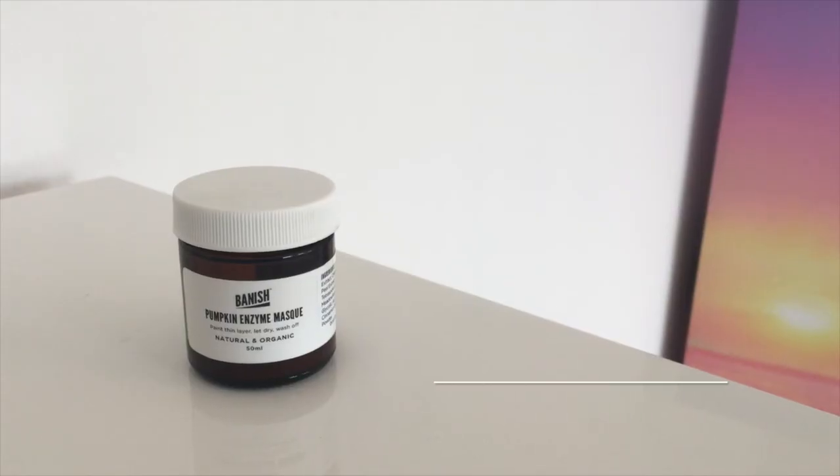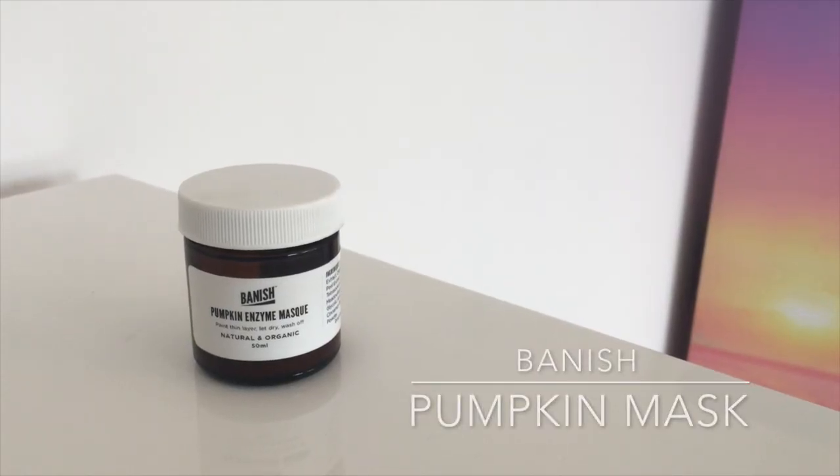And then the last thing that I have here is the Pumpkin Enzyme Mask by the brand Banish. And this one actually got sent to me for reviewing, which I was super proud and happy about. But if you don't like super natural, earthy, edible smells, this one is not for you. I wish I could show you the smell through the camera. It smells like mashed pumpkins. Actually, the ones that you eat, not like the cute Starbucks latte kind of pumpkin sweet scent. No, it smells like pumpkins, mashed ones, not fresh ones.